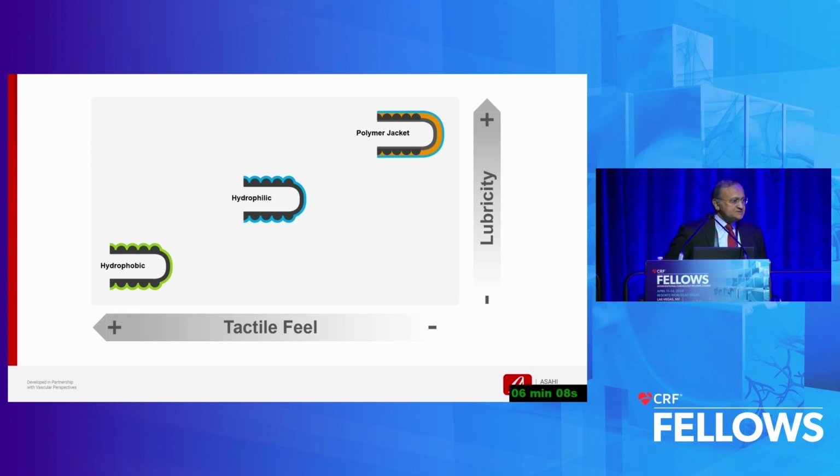And then there's coatings. As was suggested this morning, there's hydrophobic, hydrophilic, and then hydrophilic with polymer jacket, which has the most lubricity but the least tactile feel.